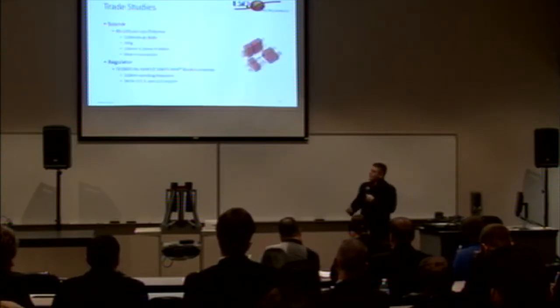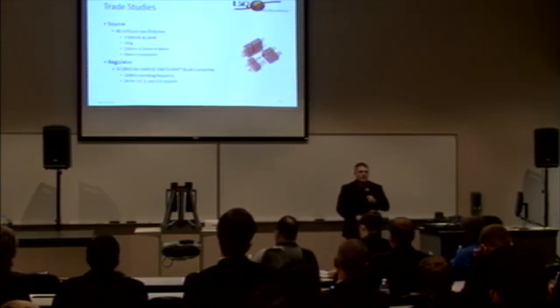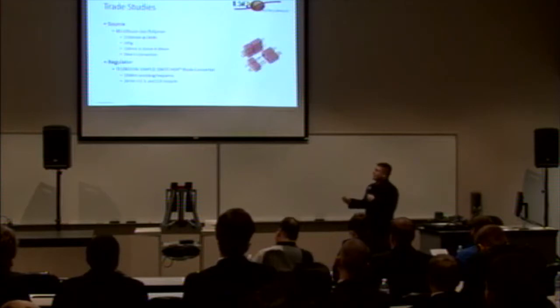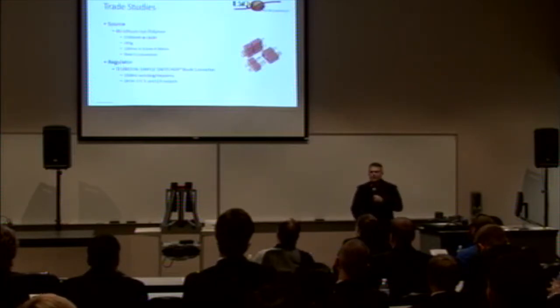Now moving into some trade studies. For our source, we looked at a 4-cell lithium-ion polymer battery with a capacity of 2200 milliamp hours. The 4-cell indicates a 14.8 volt nominal voltage. It is compact in size, as you can see from these descriptions, and has a Dean's connector, which is shown in the figure above. For the regulators, we looked into the TI LM2596 single switcher buck converter.